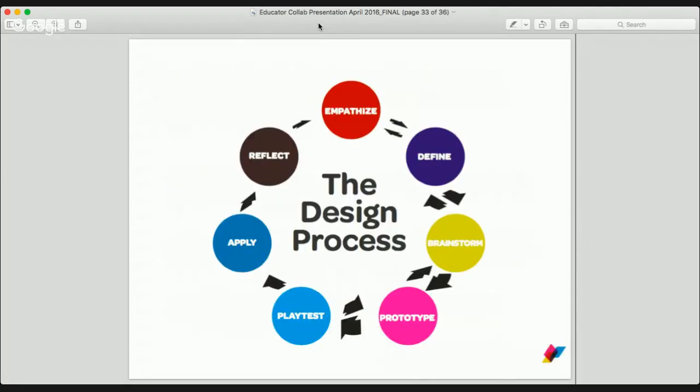So you'll empathize with your users, the students, you'll define your learning goals, you'll brainstorm what you could do, you'll prototype, so you'll make cards. You'll take the materials and work together, and then you'll play test it. You'll bring in kids to really give you feedback and tell you what they think about it. And then when you're ready, you might bring it to your full classroom. And if you want students to do game design, you can use this same cycle with them.